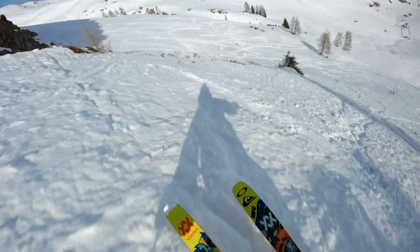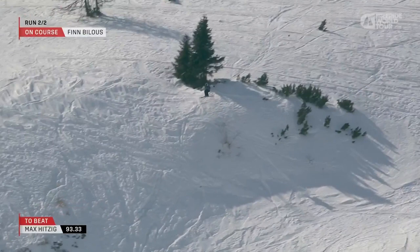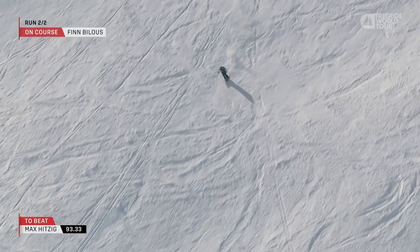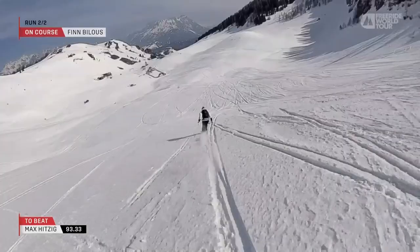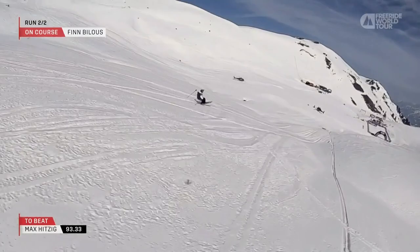So lining up for this long and low here as he comes in with a whole tank of speed. Finn Bilous is going to send it all the way to the bottom of that one, and now just trying to hold on through this rough stuff, committing to the fall line. Oh, oh, Finn. What a straight line. Stopping our hearts there for a moment. That is not the speed you want to be going and lose control in that section. Jamessa Hampton was going half that speed, and he got absolutely rocked.